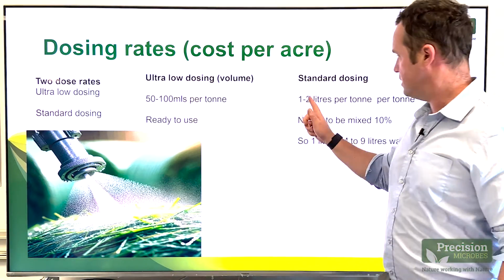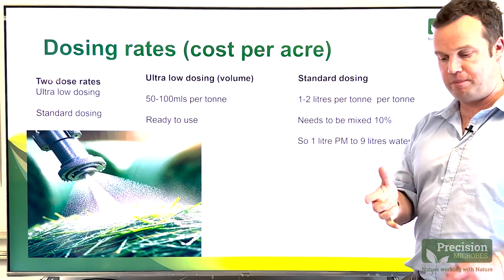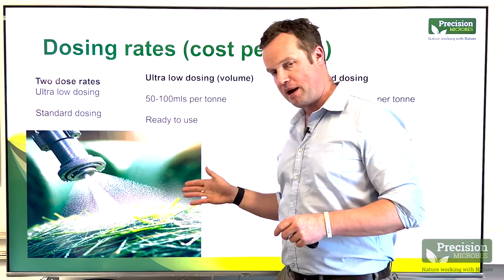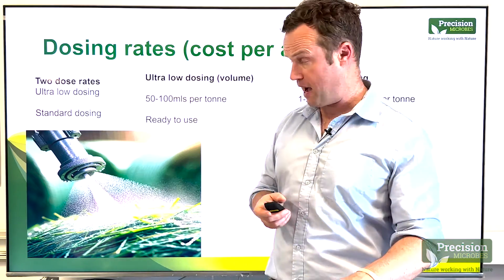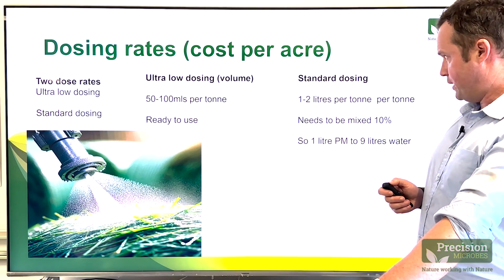And again, there's a difference in dose rate depending on how difficult the silage is to ensile, depending on weather, first, second cut, red clover silage. We've had a lot of feedback. You'll see on the website, a lot of feedback from farmers who made red clover silage, had difficulty ensiling it in the past, and now have found excellent preservation with precision microbes.